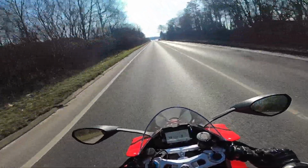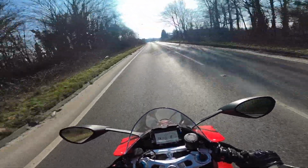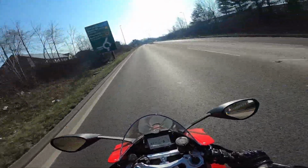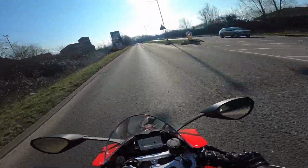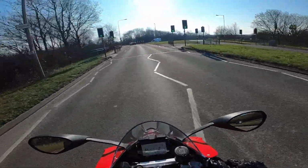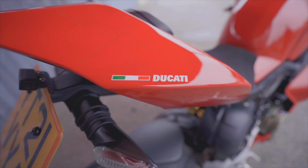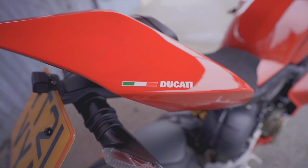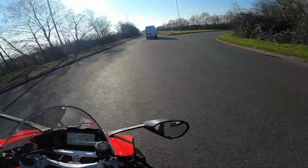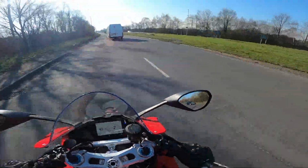Not that this doesn't, again, caveat, I haven't pushed this on track yet, so talking about road riding only. But for me, actually, this, the Ducati, feels a bit more of a pleasant experience on the road. Because it just seems to, like I say, just flow into the bends with minimal to zero effort. Like just going through this roundabout here, I'm not even touching them. It's like I'm not putting any inputs into the bike, it's just doing it.